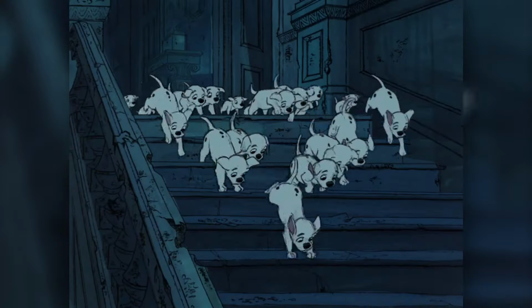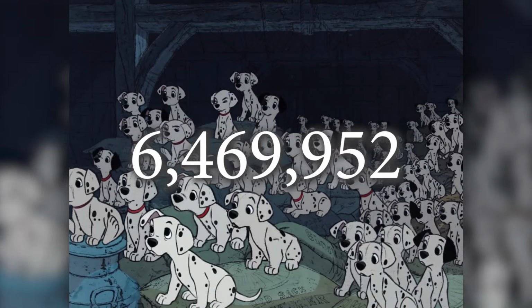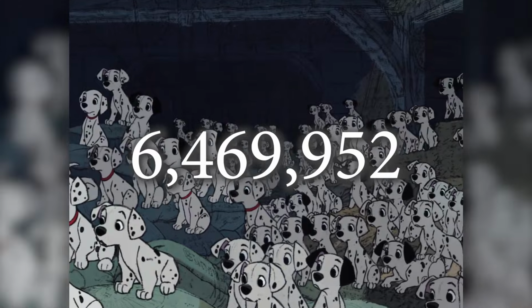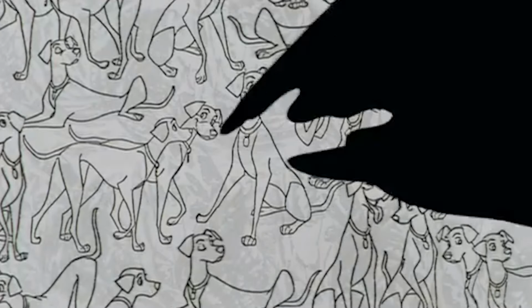Sources say that if you stop to count each spot in every frame of the movie, the total would come to 6,469,952 spots. That's a lot of work. And remember, it was all done by hand.